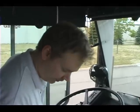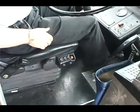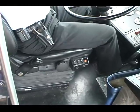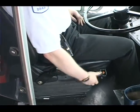All right, then we have the old Bostrom air ride seat here. So while you're all sitting on the hard seats, I got a nice air cushioned seat to protect my back from injury when I'm driving along.